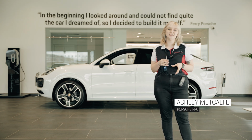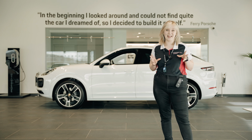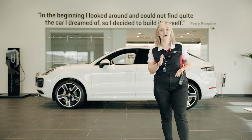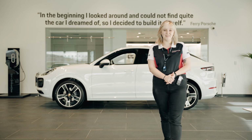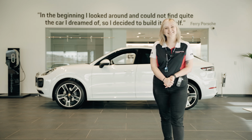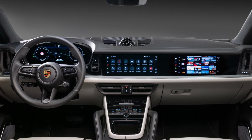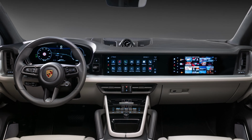Porsche have just revealed their sneak peek of the interior of the Cayenne ahead of the launch on 18th of April at Shanghai Motor Show. I thought let's dive into some of the details, shall we? So as you can see with the Cayenne, they've really modernised the entire interior. It's a brand new interior.